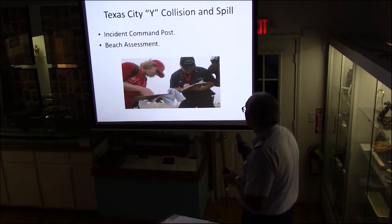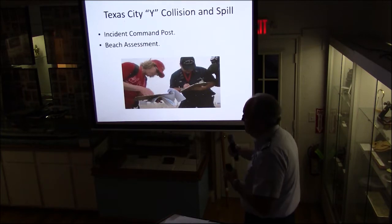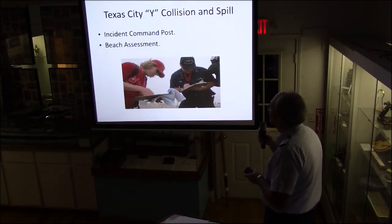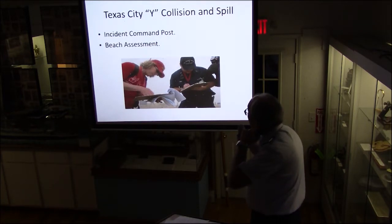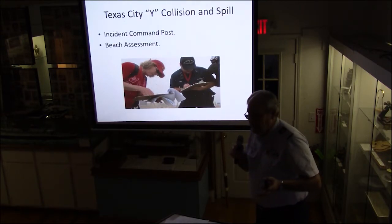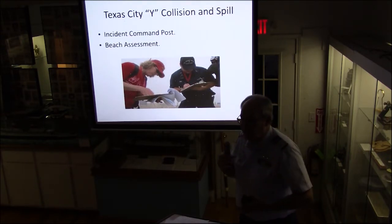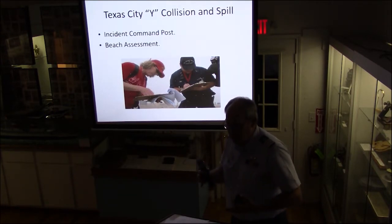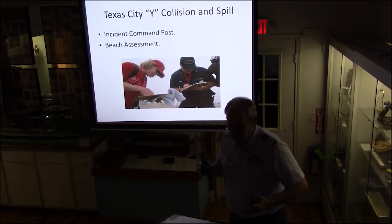Texas City Y is probably the last big collision that we were involved with. Down there, right where the barges and the ships come together. And what was significant here is the use of the beach assessment teams. We did the incident command post again. This is going to become a regular for us. We step in as soon as there's an emergency, and we can bring in kind of a nucleus of people to hold the operation together.